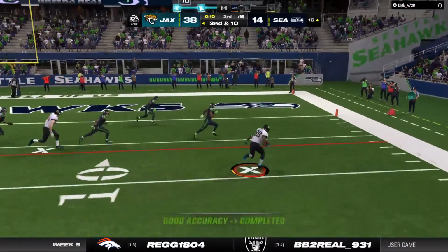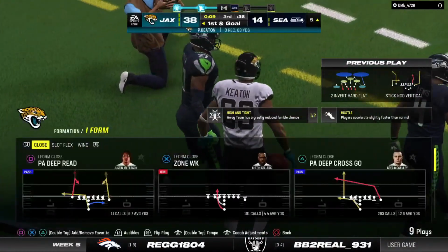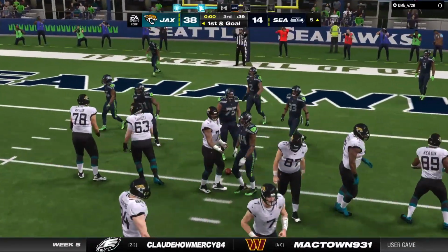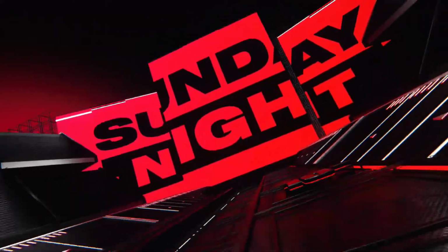Looking to throw. Godwin. And a quick throw here that's complete. And he will reach the 5-yard line before going out of bounds. 63 yards receiving for him now, and that last catch good enough for a 1st down. 1 quarter remains here on a Sunday night. You're watching the NFL on EA Sports.